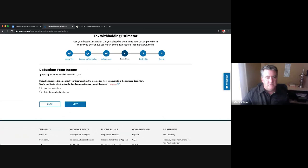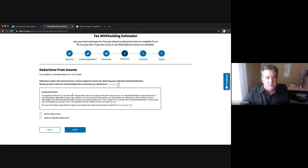Now, as an individual taxpayer, this Pat qualifies for a standard deduction of $12,400 and wants to learn more about deductions, so clicks on the tooltip and it kind of runs you through what a standard deduction is. It depends on your filing status and dependency status and age and whether or not you're blind. If you want to learn more, there's a tax topic about that too. I'm pretty sure in Pat's case that the standard deduction would be the higher amount, which would indicate that that's the one to pick. So we're going to click there.